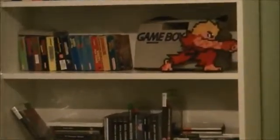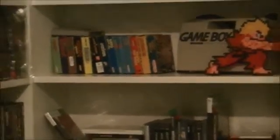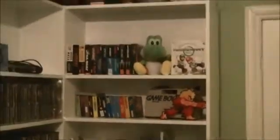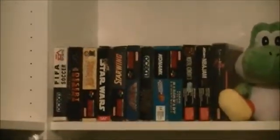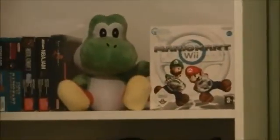You can see we've got the pixel art Ken, which was made very kindly by Retro Game Crusader, Kev. We've got my humble boxed Game Boy collection there, the Super Game Boy on top, and the Game Boy case behind it. Up there, we've got my very humble boxed Super Nintendo collection with Yoshi guarding it all, with the Mario Kart Wii box.